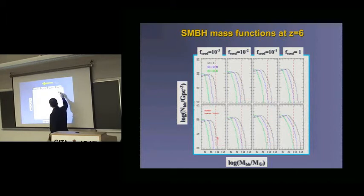As you decrease the seeding fraction, if you reduce it below about 10^-3, even if everything else is most optimistic, you just barely make this black hole. So conclusion one is at least 0.1% of these halos should have a stellar mass seed black hole.